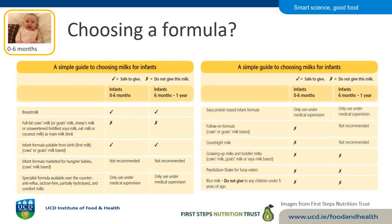So breast milk is here at the top of this table, and then infant formula suitable from birth, so that's first milk. You'll see first milk marketed is the one that is recommended from 0 to 6 months, and also after the introduction of complementary foods from 6 to 12 months. There are some other types of formulas, for example a hungry baby formula, which is again based on a cow's milk formula, but it has a higher casein, which is one of the proteins which is more difficult for a baby to digest, which some mothers choose, but it's not recommended. The recommended is to stick with the first infant milk.